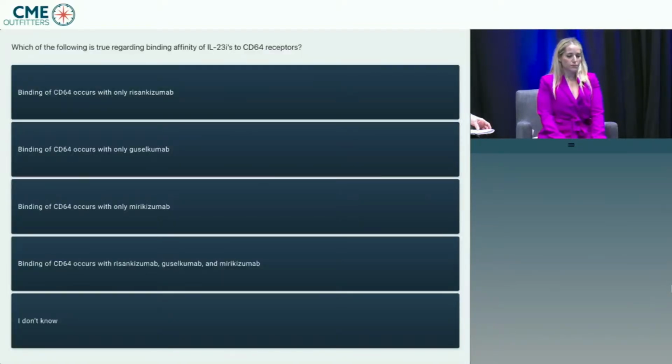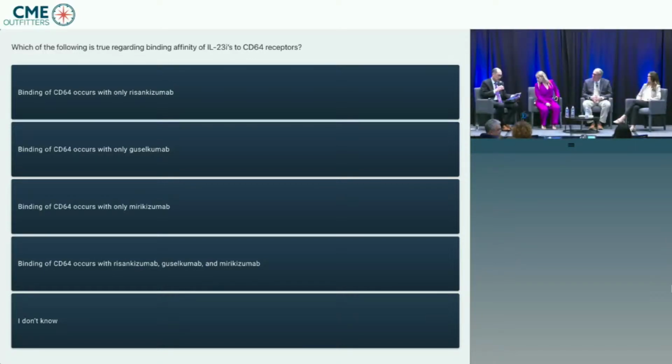All right, this is the follow-up to the question, and then I'll call on all three of you, but Jess, I'll start with you when we see the answer. Which of the following is true regarding the binding of affinity of IL-23s to CD64 receptors? This is talking about the CD64 receptor. Binding of CD64 occurs only with risankizumab, A; only with guselkumab, B; only with mirikizumab, C; or all three, D; and there's still the "I don't know" at the bottom.